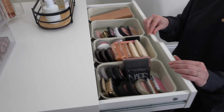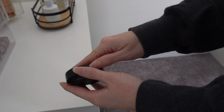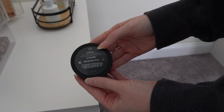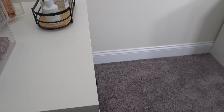And let's see, for a blush, I might use this one. This is from Bare Minerals. It's one of their Gen Nude blushes in Let's Go Nude, I think. I don't think they make this color anymore, but this is a really pretty nude, so I might do that.